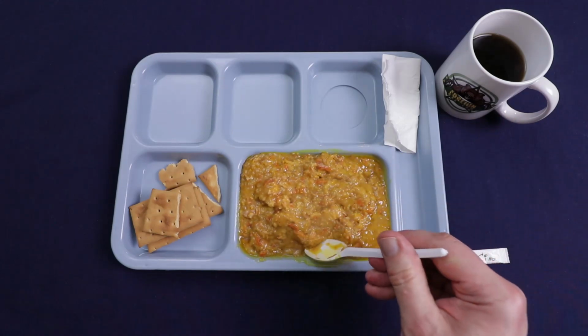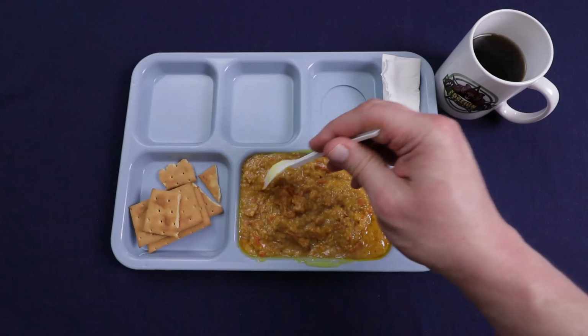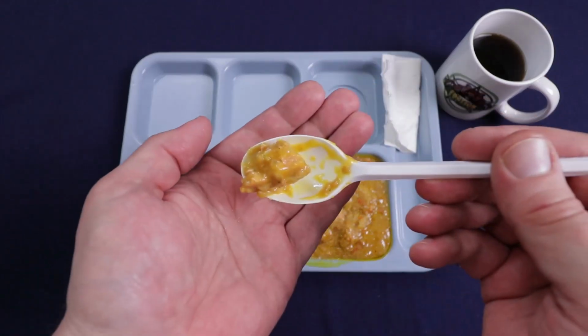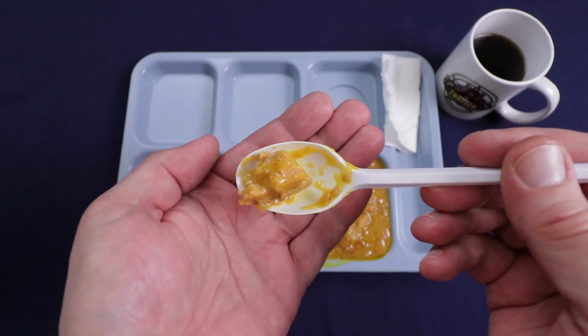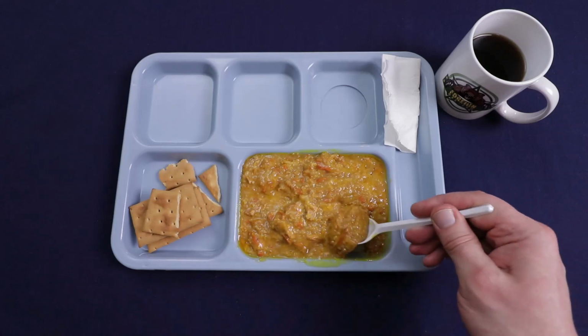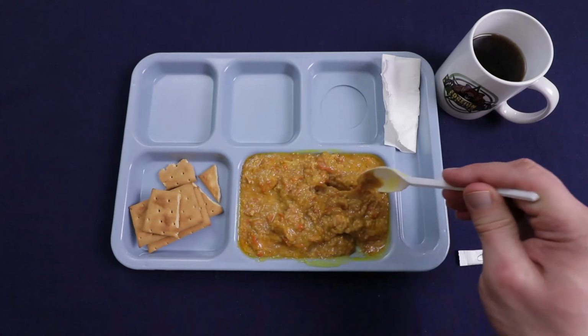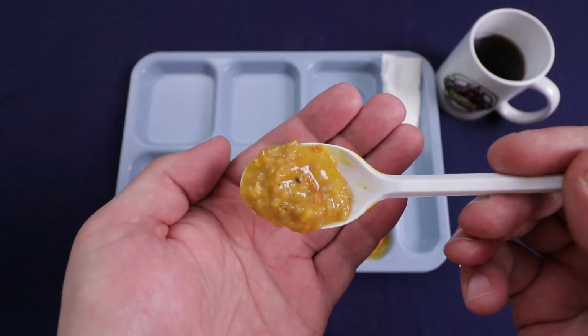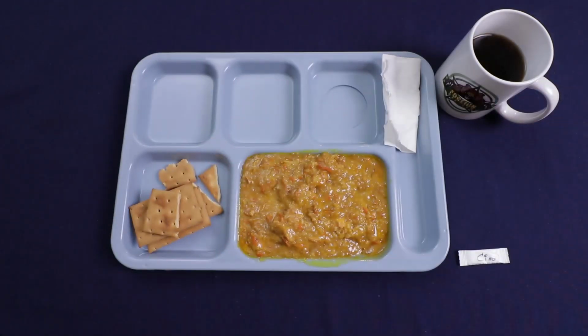But I'm going to get me a piece of chicken. See if I can find a decent piece, which I can. Good, decent size pieces of chicken. Oh man, that's good. It's really good. Chicken is not mushy. Cooked just right. It's not very salty. Looks like you got shredded carrots in there too. A little bit oily.